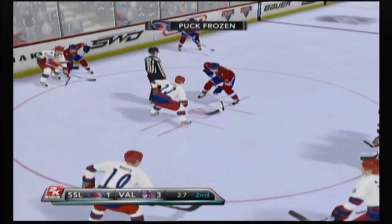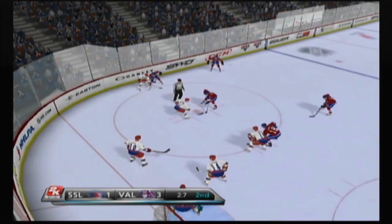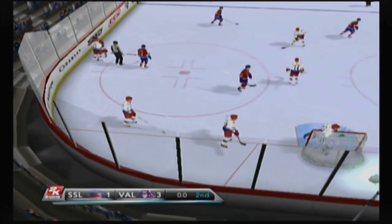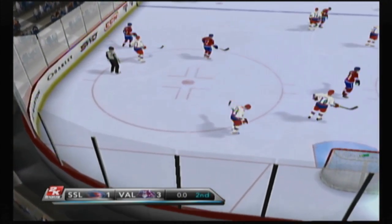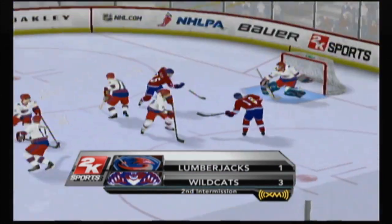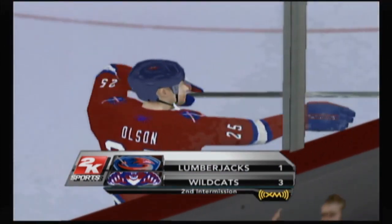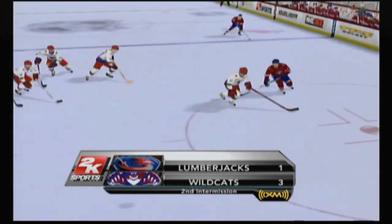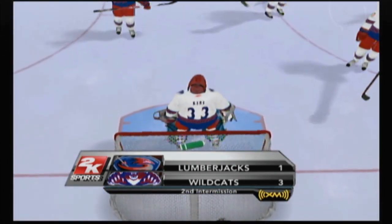Face-off this time to the goaltender's left. Not a lot of time to work. Puck will be dropped, goes into the corner, and that does it for period 2. No goals in the first period. We get 4 of them here in the second. Jack Olson on the power play. Ethan Carney shorthanded. Stone replies for South Shore, and then Valley restores that 2-goal lead.